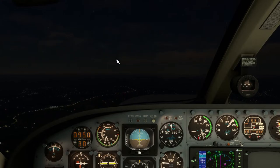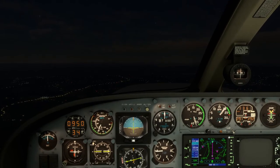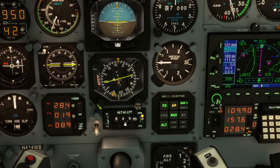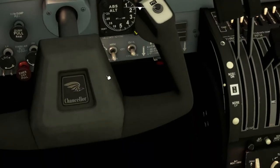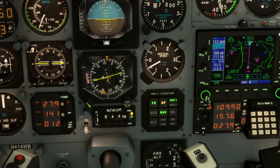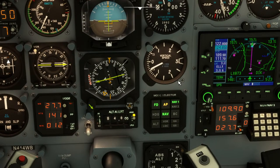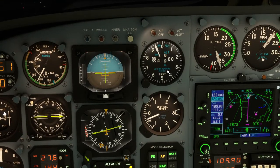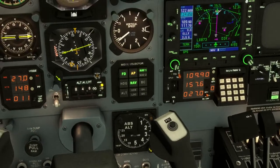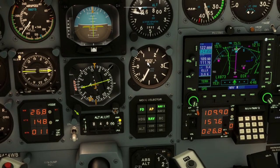So, let's get our asses into character. 140 knots. We're going to descend to 4000 feet. So the alt goes off. And nose down a little bit. Speed's picking up. As long as we do not exceed 170, we should be good, I guess.